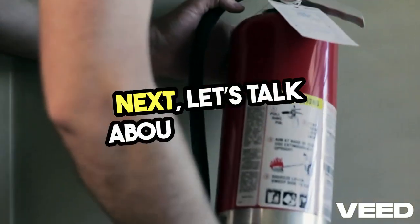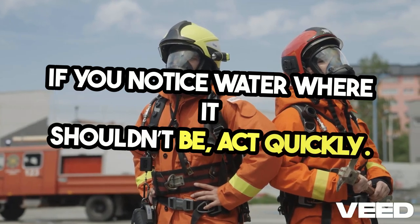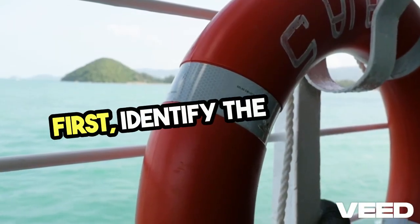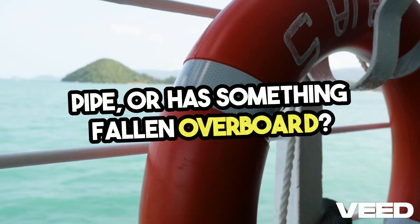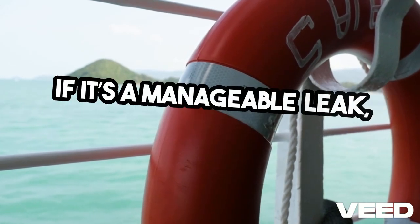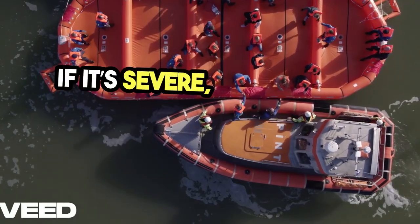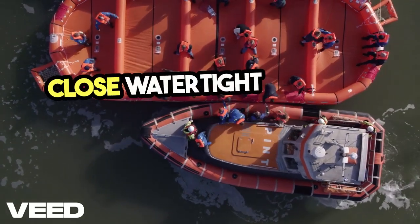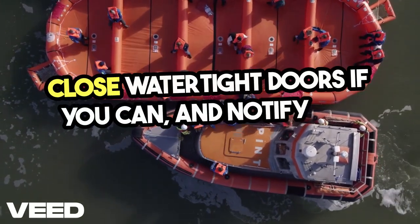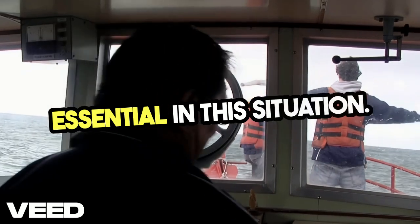Next, let's talk about flooding. If you notice water where it shouldn't be, act quickly. First, identify the source. Is it a leak from a pipe, or has something fallen overboard? If it's a manageable leak, use available pumps to remove the water. If it's severe, follow the ship's emergency protocols. Close watertight doors if you can, and notify the crew. Staying calm and focused is essential in this situation.